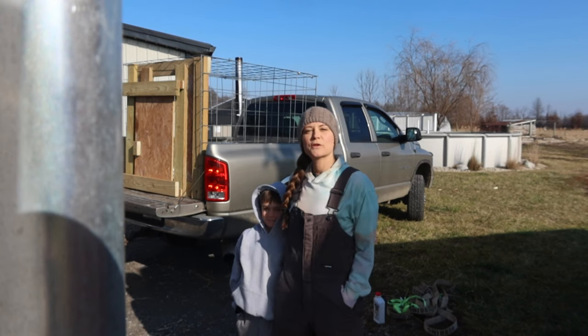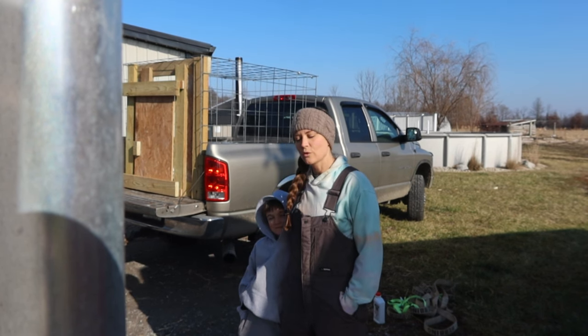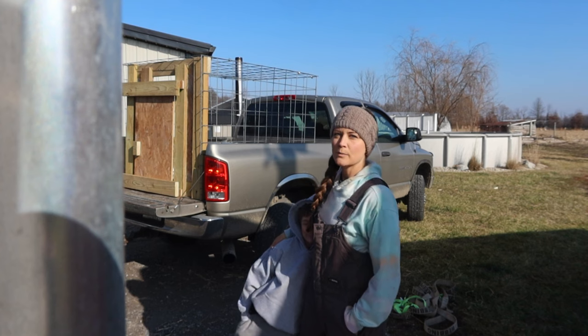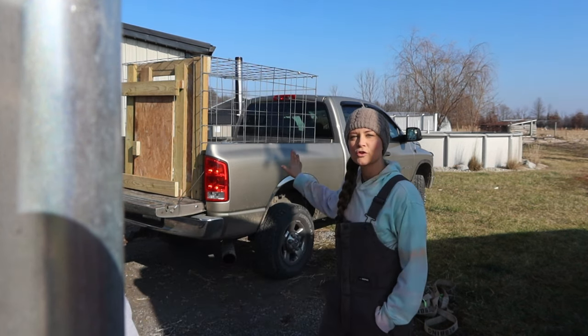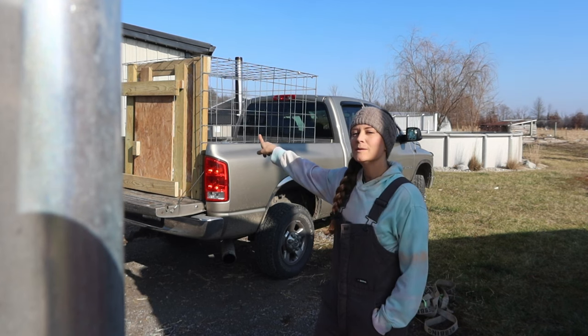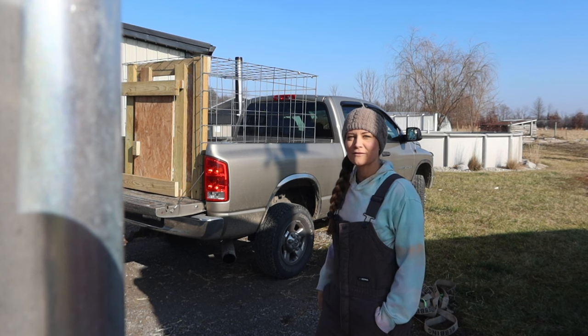Today's video, we are going to be taking our sheep to the butcher. So we just wanted to share with you our systems here that we use since we don't have an enclosed trailer to haul the sheep. The last couple years, Corey's made this makeshift cage that fits right into the back of our truck. Just last night, he built that revolving door on the front. Hopefully that'll make it easier for us.